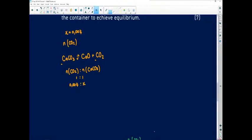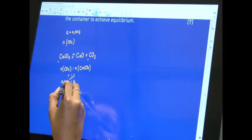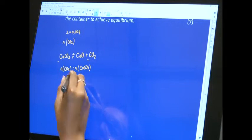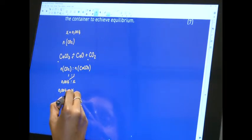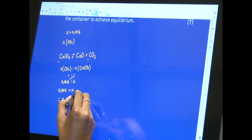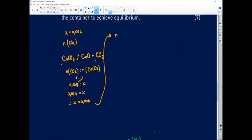That is x, which is unknown. More mathematics. 1 times 0,04 will give me 0,004. And 1 times x will give me x. So therefore, the x will also be 0,004. Okay, let me just move there. So it means that the moles of the CaCO3 is also equal to 0,004 moles.